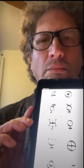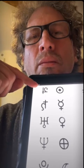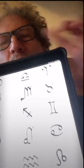Jupiter, I remember it because it looks like the number 2. And then I just say Jupiter. I remember Jupiter because two rhymes with Jew, and I'm a Jew. So Jupiter. Okay? That's how you remember it. Now Libra is the scale, so it's symmetrical. It's got that scale-like symmetry.